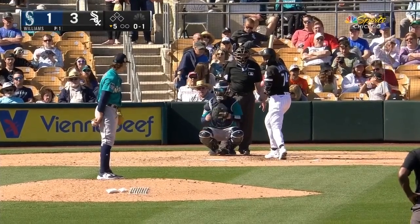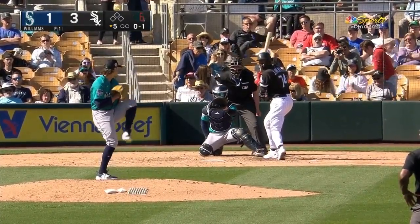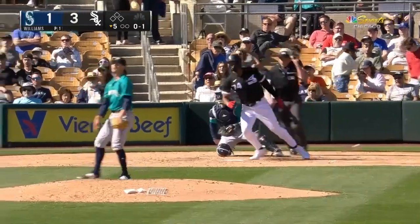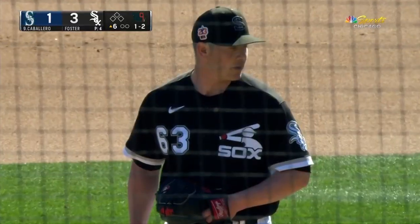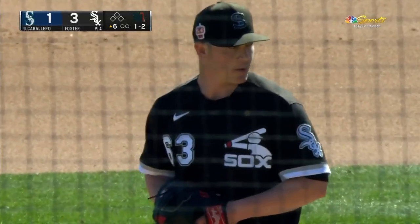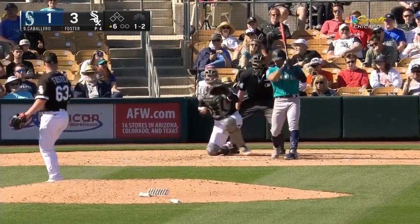That's Taylor Williams. Steve, you have a kinship with Taylor Williams, I think. He's out of Kent State University. Boy, sprays one out to right. This is down for a hit. But some pitchers wanted to spend a great deal of time on the mound. It was as if time of possession was a statistic.